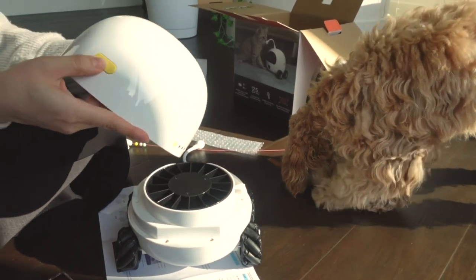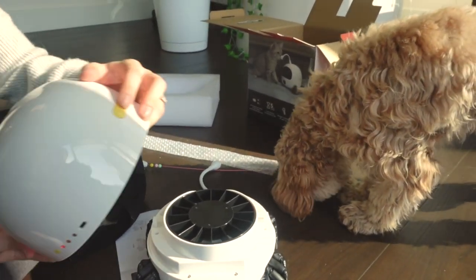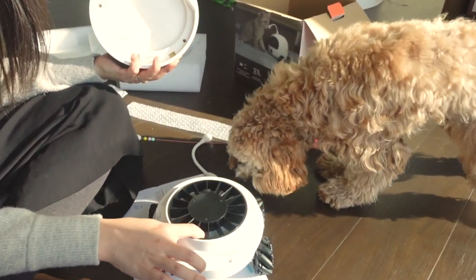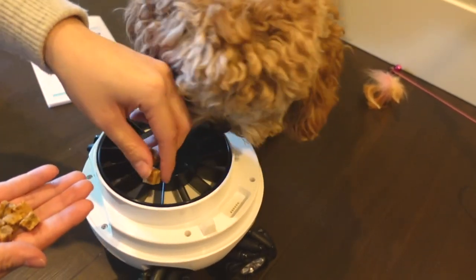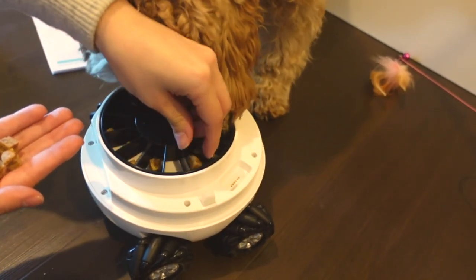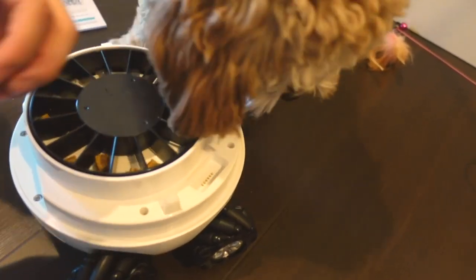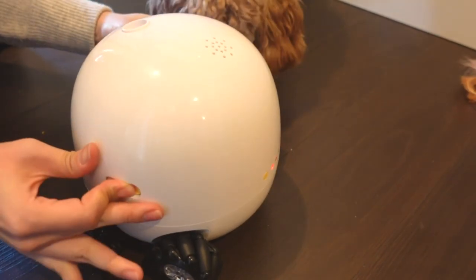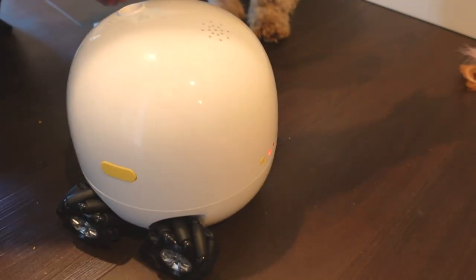So you click on these side buttons to open. And then you put the treats in here. Put a treat in each cart. Olive, no. Okay.